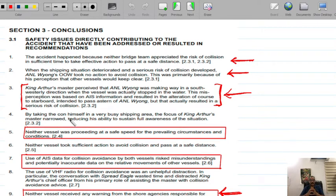Point number four, by taking the conn himself in a very busy shipping area, the focus of King Arthur's master narrowed, reducing his ability to sustain full awareness of the situation. Now here I've got a different opinion, because in any critical passage, being the master, I rather prefer to be there when it is required, and that goes for the busiest waters. But then there's another recourse which we'll talk about as we go down. Perhaps what could have been done, and that is my humble suggestion, is what is expected as far as practical seamanship is concerned.